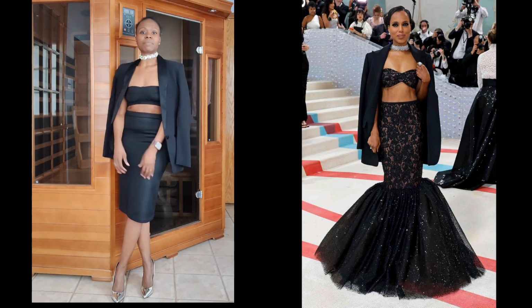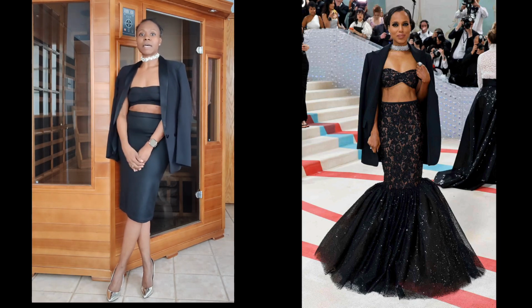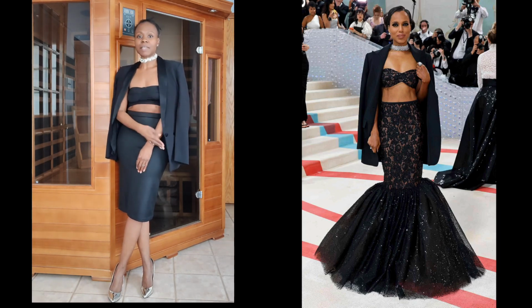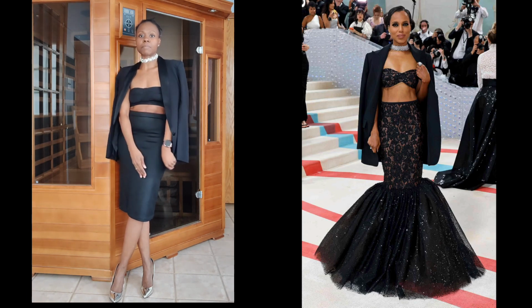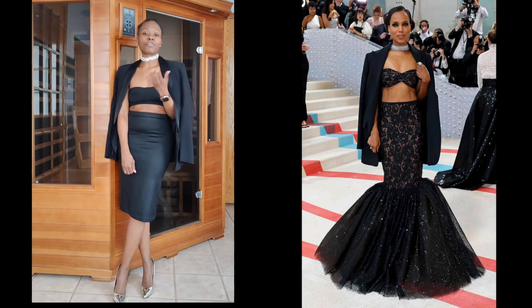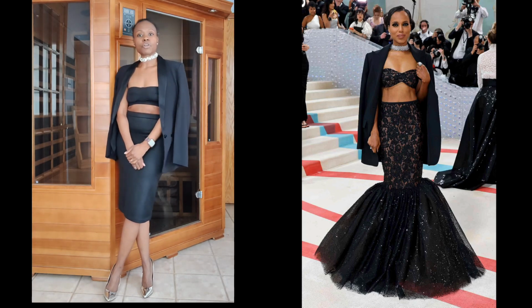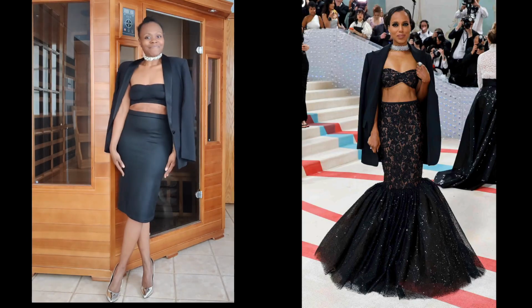And any oversized blazer, any blazer, honestly, because this one isn't really all that oversized, but any blazer that isn't cropped, that isn't one that comes to the waist, anything that comes below the waist would work as a drape. Now, as far as a choker, you could or couldn't do a choker. It doesn't have to be glamorous or beaded. It could be even just a piece of ribbon that serves as your choker, but it's the silhouette.